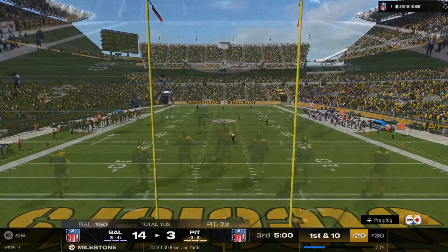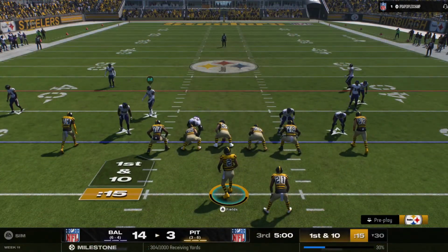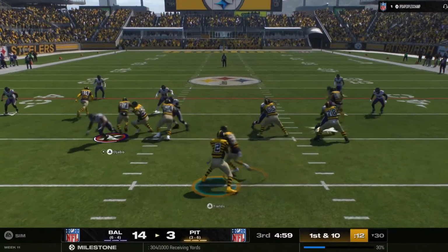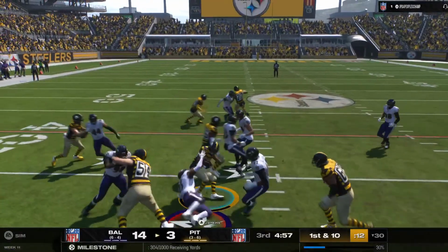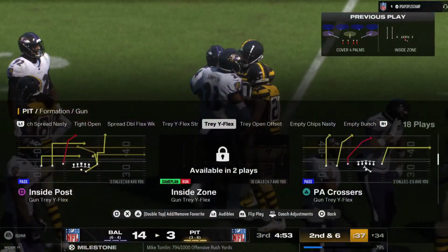The Steeler offense here about ready for their next drive. By no means certainly are they out of this contest. Two-score game, start of the third quarter. But you feel like if they don't get points and then they give up points, then it can become a slippery slope. This feels like an important possession.